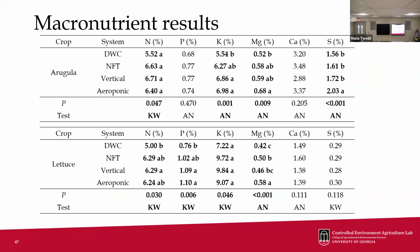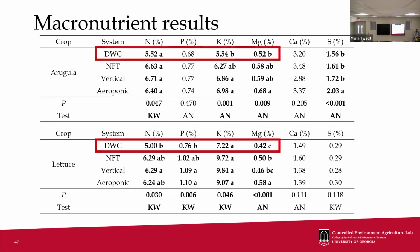Moving on to the macronutrient results, we begin to see an explanation for why we observe these differences in yield from the deep water culture system. Notice that both crops had reduced macronutrient concentrations in the deep water culture system compared to the other three recirculating systems. Why this happened could be because the nutrient solution isn't recirculating in the deep water culture system, so there could be transient depletions of nutrients around the root zone that can only be rectified via diffusion, which is a relatively slow process compared to just moving the nutrient solution over the roots. So over time, as the crop matures, there's more of this depletion, the depletion zones grow larger, and then the plants have less access to nutrients overall.